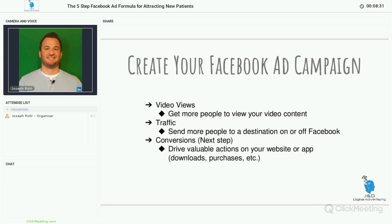Then conversions, which I mentioned before, is kind of the next step once you get comfortable with Facebook advertising. Basically, what this does is optimize for conversions. So your conversion example would be somebody setting up an appointment with you, or if you have a really good ebook that you wanted to share, or a tip sheet or something like that, then it would optimize for them downloading that. But like I said, that could be down the road for you guys.